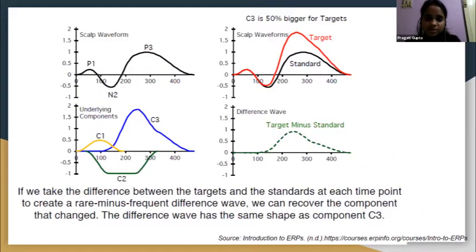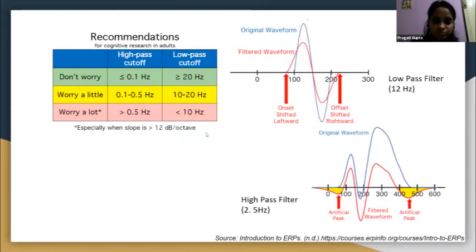So, as also mentioned, filtering is one of the problems in distorting the data. It's a distorted version of what we see when we filter the EEG or ERPs. If we look at the first illustration, the first image, a low pass filter of 12 hertz just shifts the onset and the offset of this peak, and this affects the time resolution, which is the most important part of ERPs and EEG. So this way, it is affecting the interpretation of the ERPs.